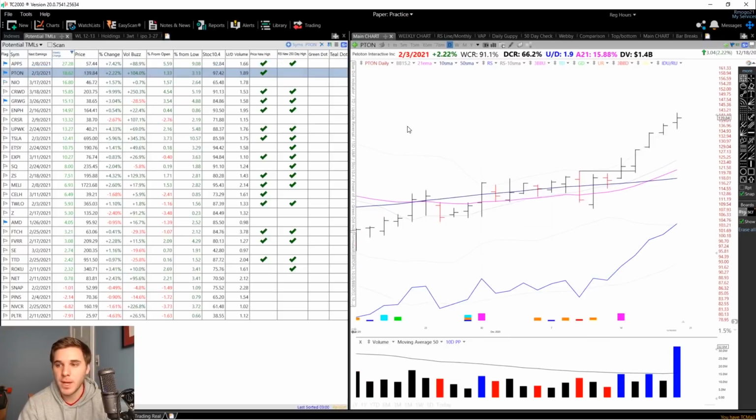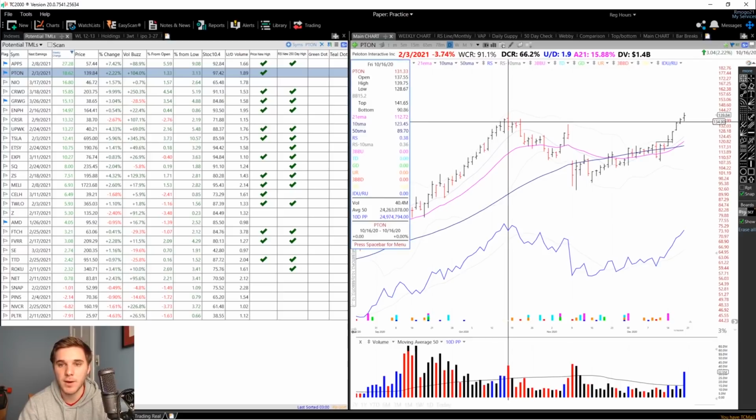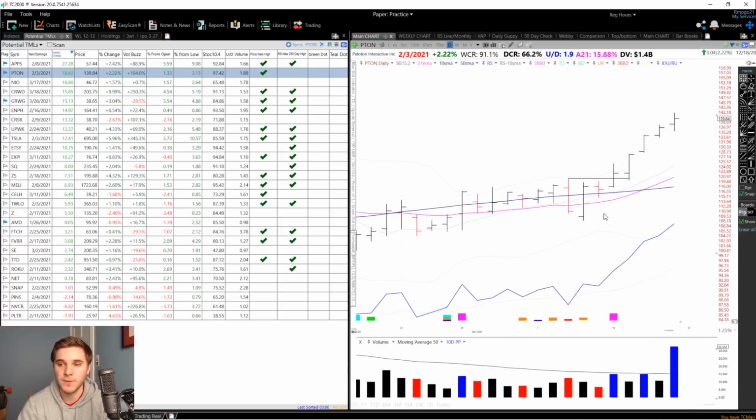Next up, we've got Peloton, which is also trending above all those key moving averages. You can see the 21 EMA has now crossed above the 50 SMA. Relative strength is strong, going at a 45-degree angle as it builds out the right side of this base and actually finished above this high right here at 139.75. So it's either going to form a handle here or break out from this cup shape. Great volume coming in on Friday, and overall a very strong move from the 50 SMA.